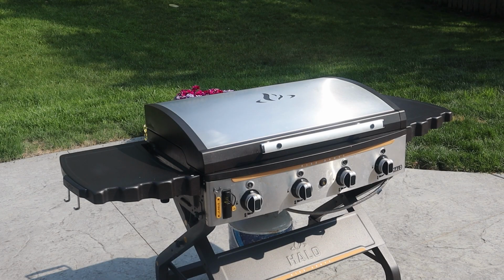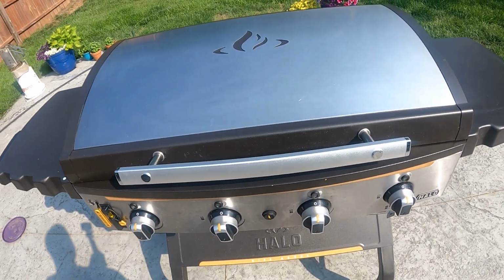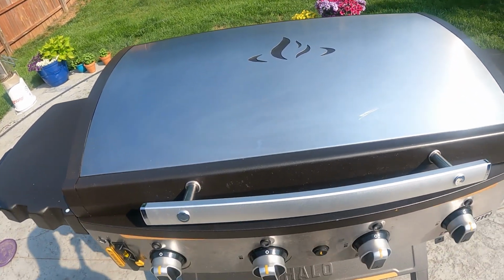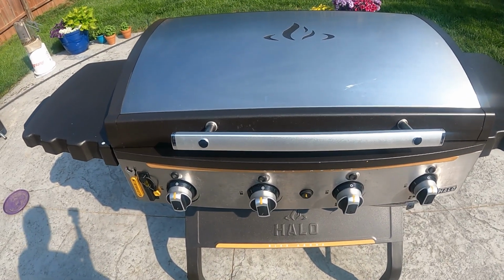There she is, all in her glory. So, I guess the first thing to talk about is the quality of it. That hood, most griddles I've seen, even the Traeger, is pretty much almost a flimsy metal. I mean, my Loco's somewhat flimsy, but not as bad as Blackstone's.